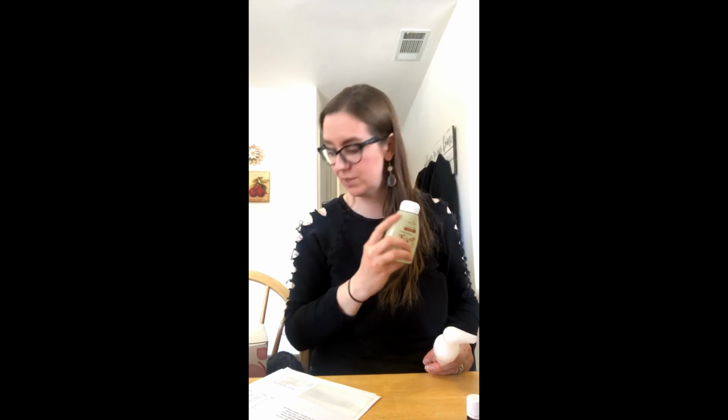So the first thing I got for free was the Thieves hand soap. This stuff is amazing, guys. The very first time I tried this, I saw such an immediate difference in how my skin was that it was like night and day. I had been washing my hands pretty often because I had at the time a child with serious food allergies and cross-contamination was a huge issue.